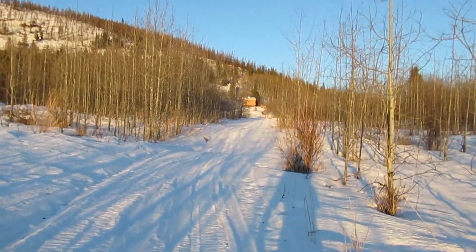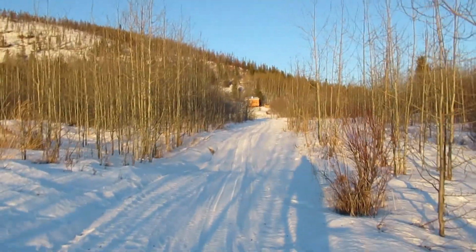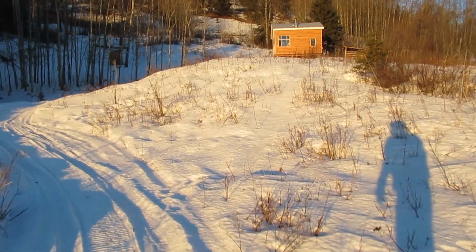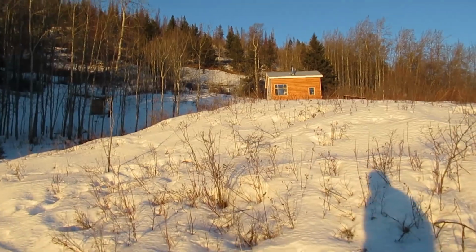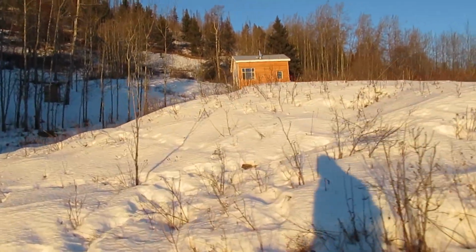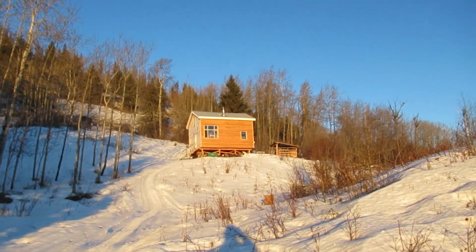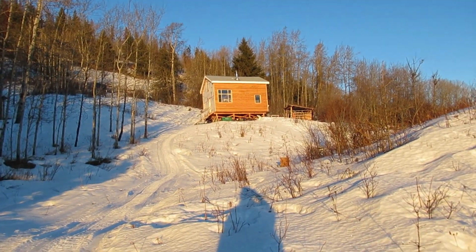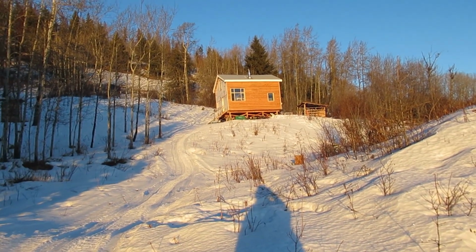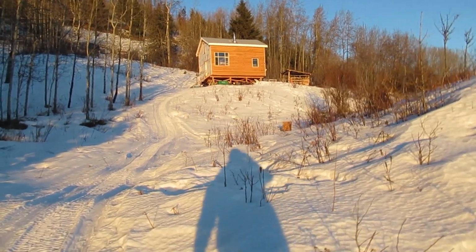It's always a good feeling when you see the cabin. And there it is. I need to get a fire started quick. The cabin takes usually 4 or 5 hours to get it up to 20 Celsius inside when it's sat empty.